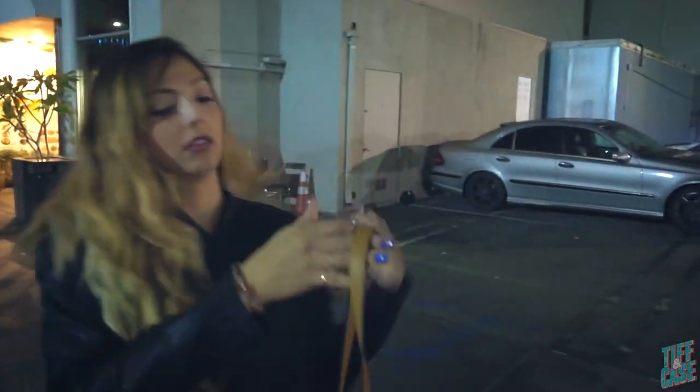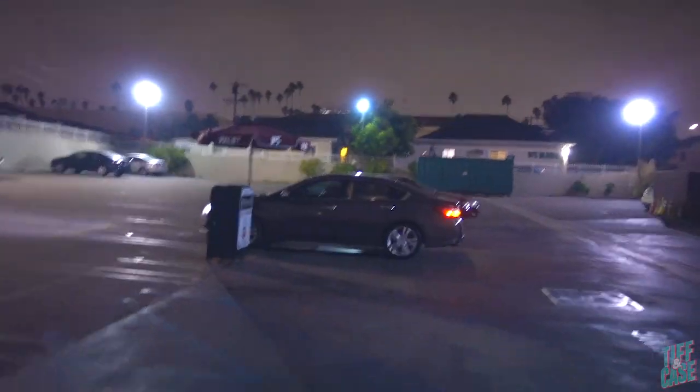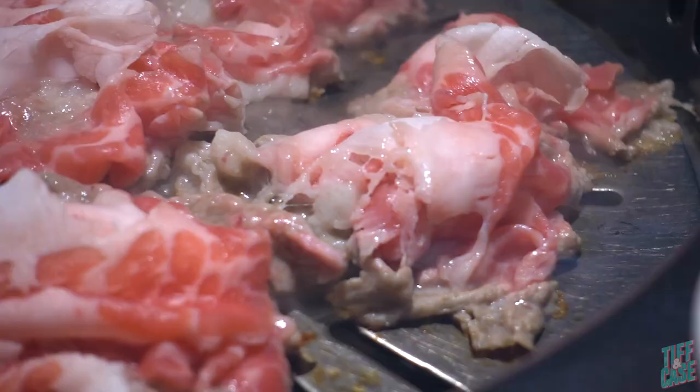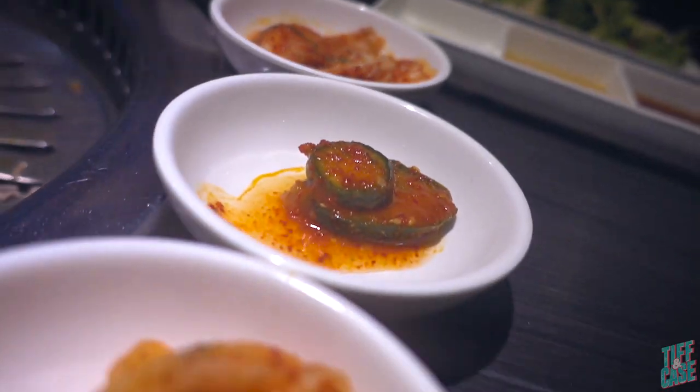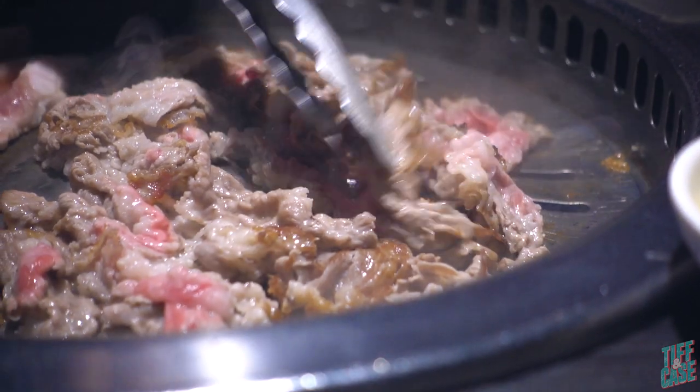Hey, Tiff, do you remember our first date ever? Yes, how can I ever forget? Every single time we go eat Korean barbecue, I remember our first date. The story goes, Casey and I met at a rooftop party in K-Town, and I was like, well, since we're in K-Town, you want to get some Korean barbecue? And you were like, what's that? Yeah, I'm like, what's Korean barbecue? And then you were just mind blown that I had never heard of this amazing food.